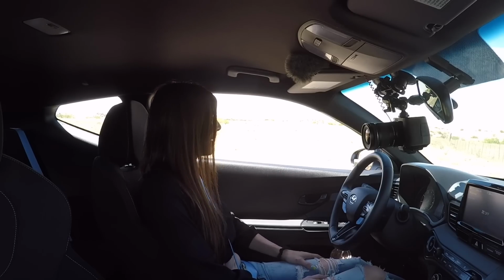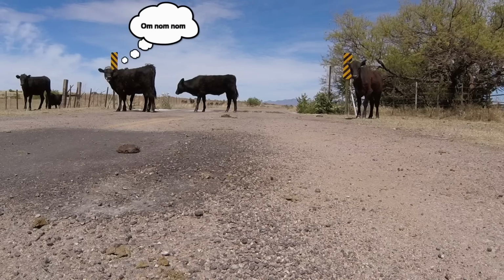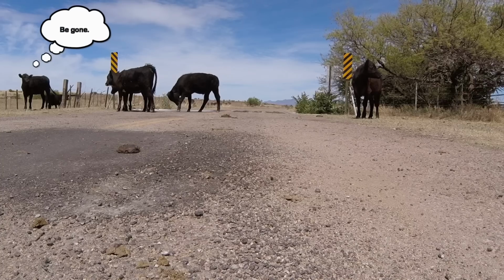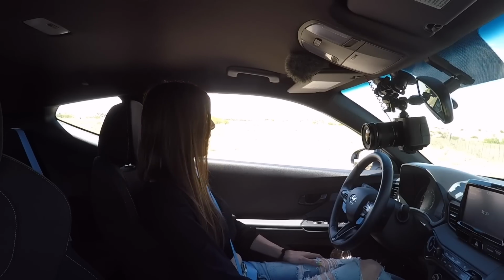What do you think of the color of it? Yeah? Okay. These guys like the color of it. Well, this one's coming to check it out too. What are you licking? Ooh, you get that spot. Must be hard to scratch when you're a cow. Yeah, you really like it, huh? I bet you wish you had opposable thumbs so you could drive. Thank you guys for your input. I appreciate it. Bye, cows.